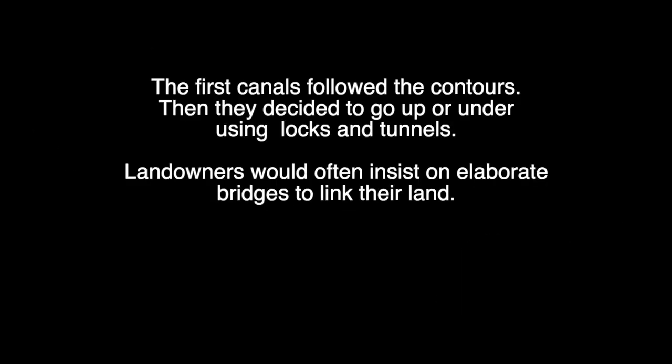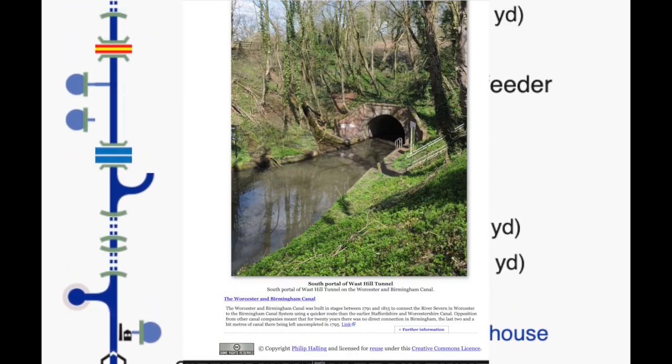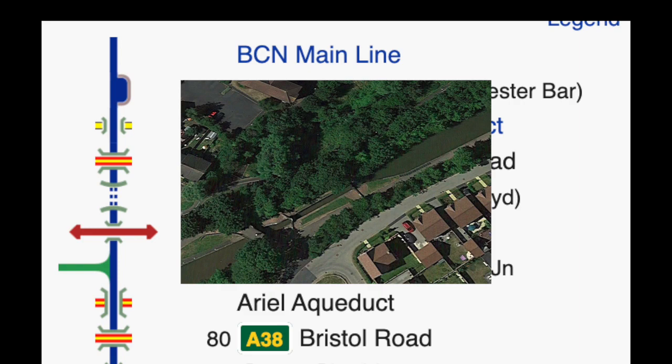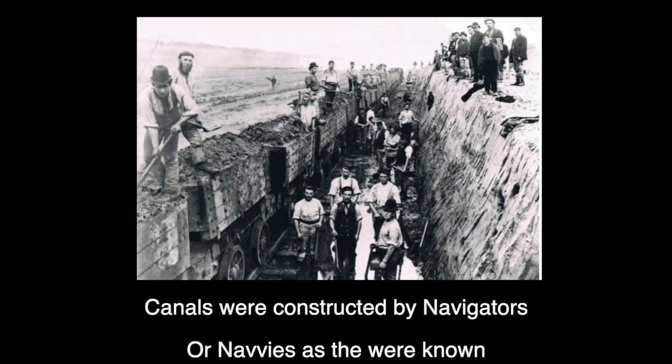The first canals followed the contours, then they decided to go up or under using locks and tunnels. Landowners would often insist on elaborate bridges to link their land. The canals and tunnels were built by hand, by navvies or navigators to give them their proper name.